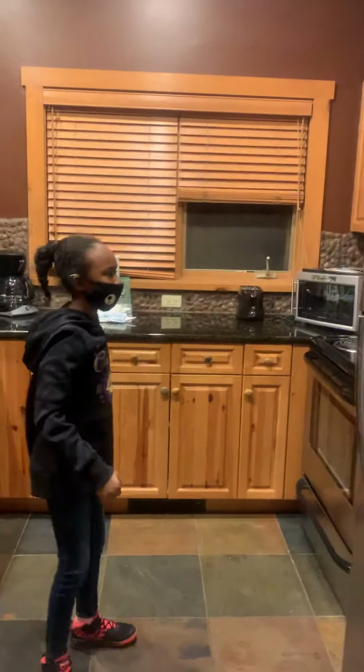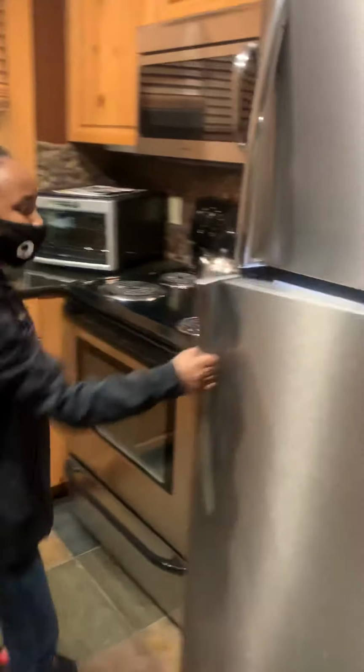Okay. This is a kitchen. Okay, what's in the kitchen? Refrigerator. This is a freezer. Okay. This is a microwave. And this is an oven.